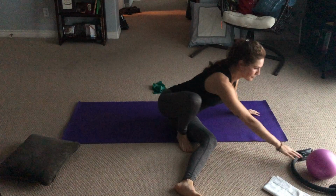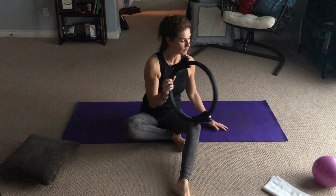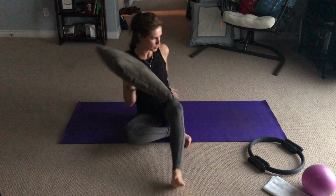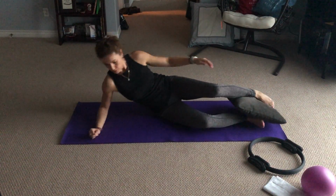So this one, I would like to use the magic circle. So again, if you do not have a magic circle, you're welcome to use the ball. If you don't have a ball, you are welcome to use a pillow. So just watch here. I'm going to take the pillow and place it between my ankles.